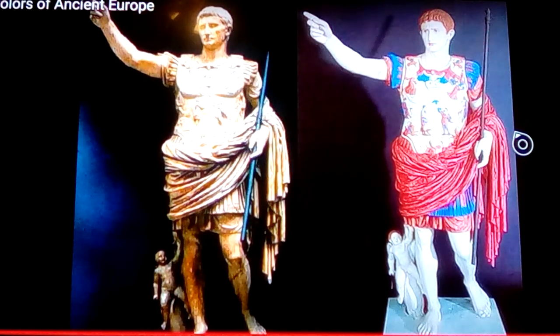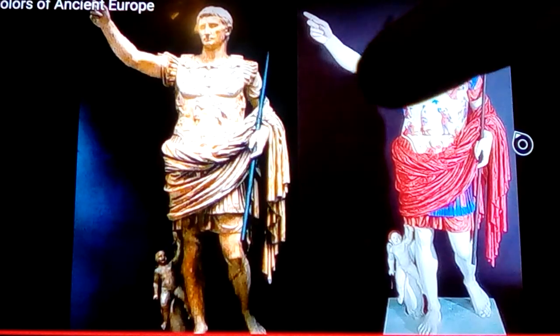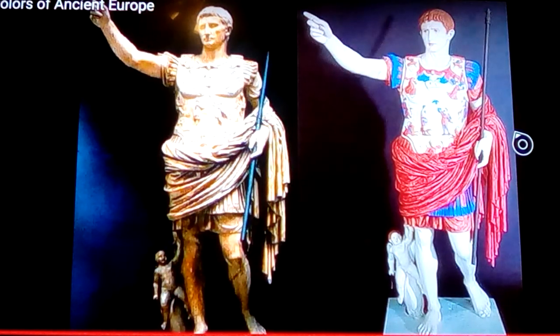Ever notice how the cuffs right here seem to look like the puff cuffs of later times, Shakespeare and stuff?